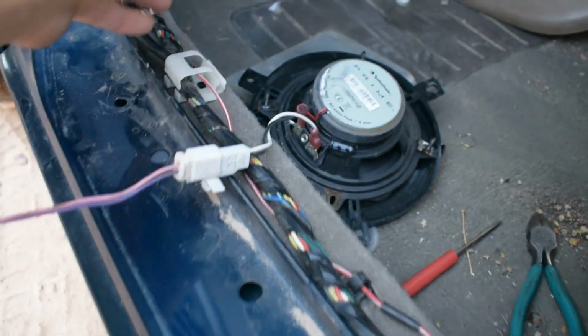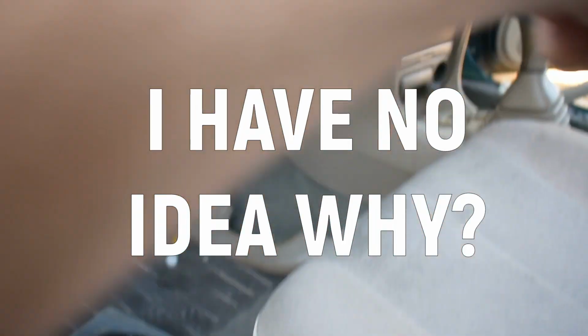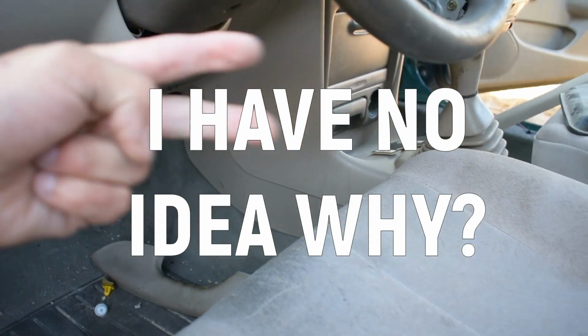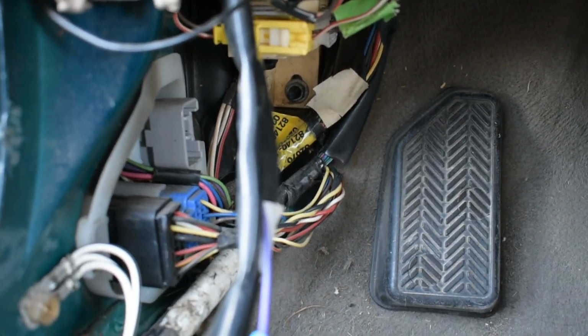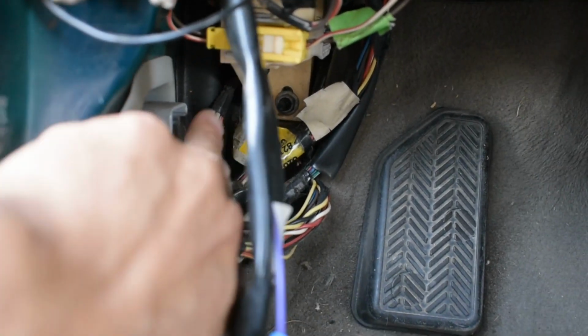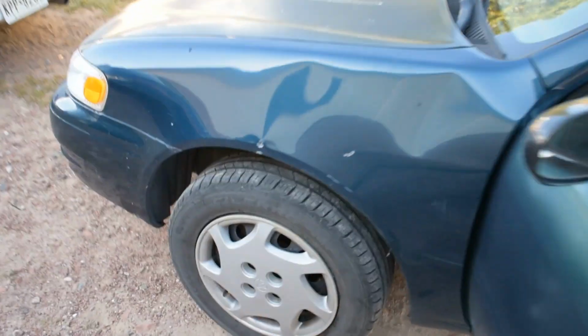Now this was attached to two black wires that ran all the way around the car, and for some reason looped into each other. So the first thing I did was I looked over here and thought, well, maybe something's missing that I'm just not understanding. And I looked, and I looked, and if you don't see it, I don't blame you, alright? See this plug right here? There's something missing.